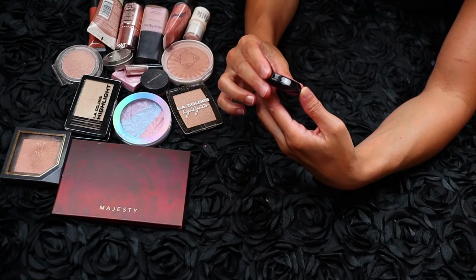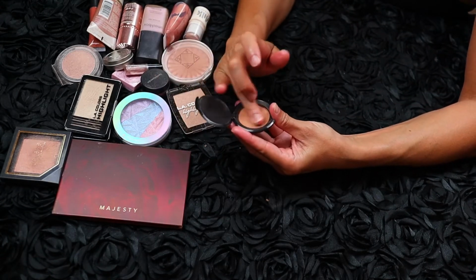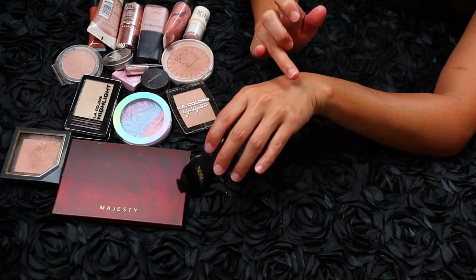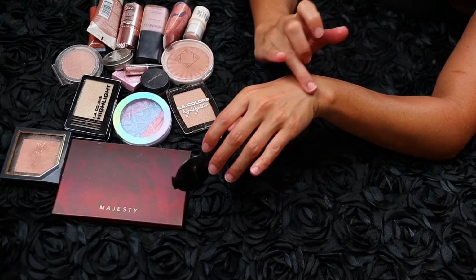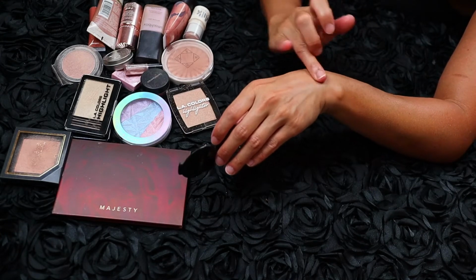This is the Kiss of Sun Bronze and Contour Powder. And I got this in an Ipsy glam bag as well. Very velvety, it's very soft. I don't usually always get to feel that when I'm using the product because I use a brush, so I kind of forget how nice some of these products are.